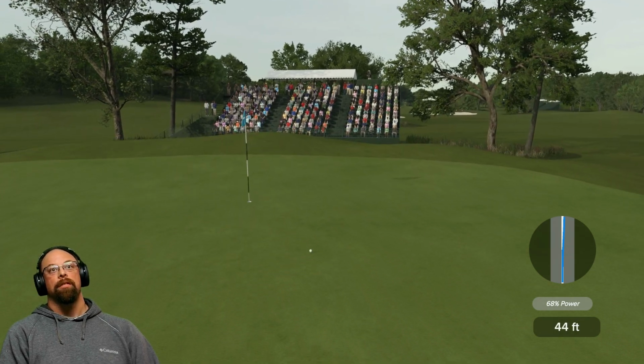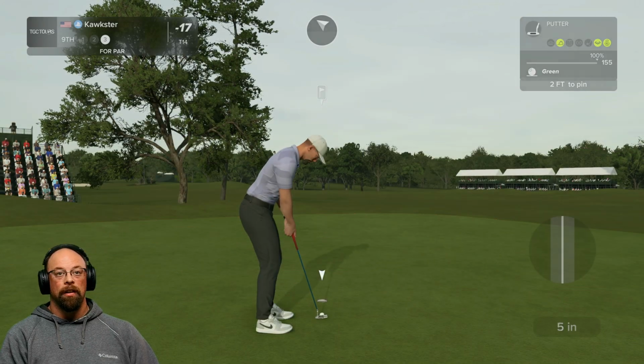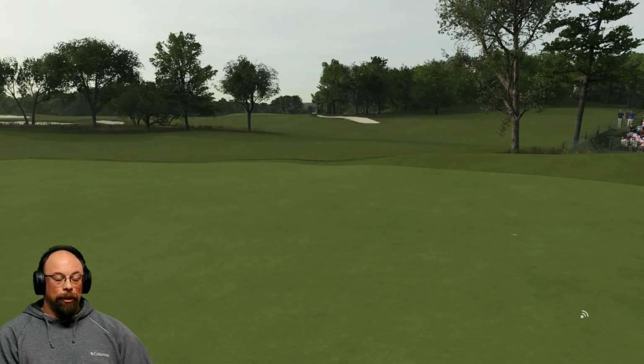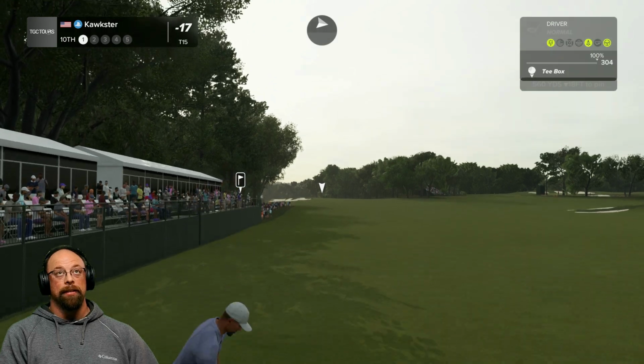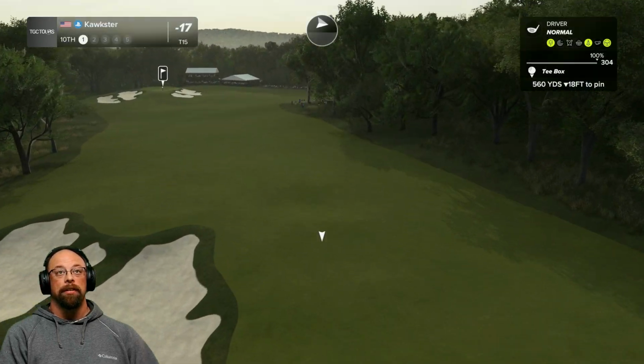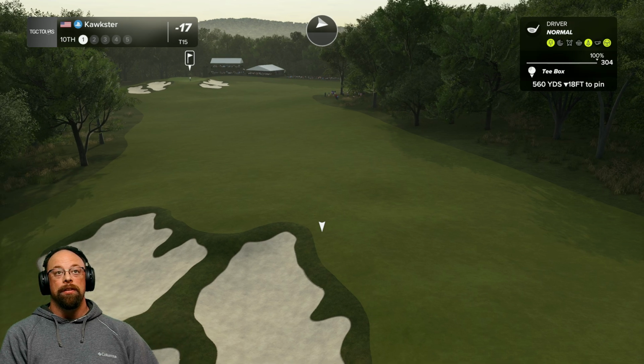We'll see what this does. I don't know if it's long enough. Nope, not quite. It's a good line. Par putt coming up. And another par. All right, guys, a 4-under front nine. Let's dig deep. Let's find something. Find some magic. And let's do it.